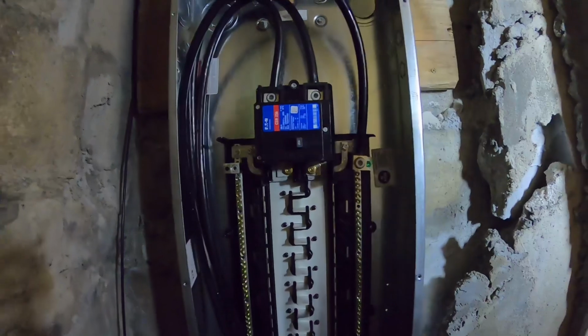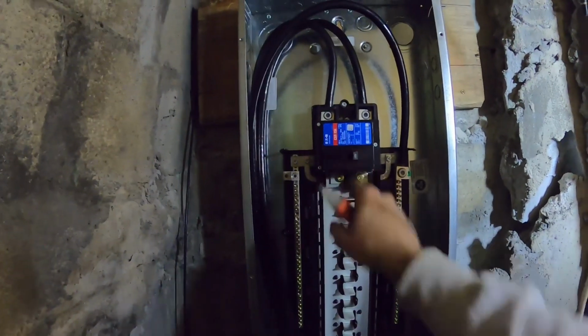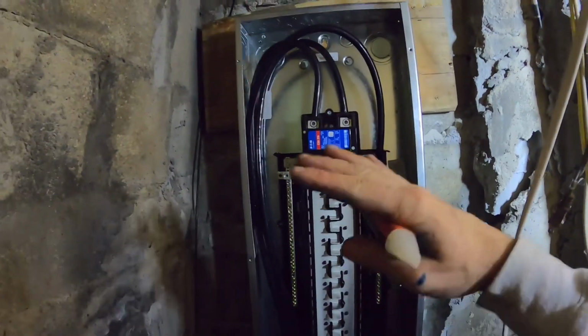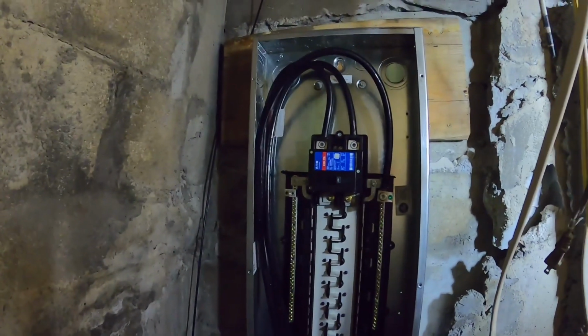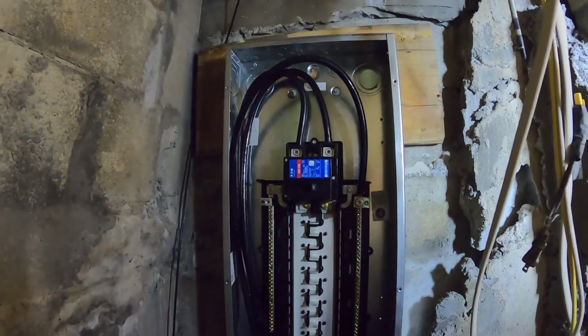All right, we've got 200 amps to this panel. I still have that main breaker off. We don't need anything yet. We've got a whole bunch of 20 amp circuits to put in. We're good to go. It didn't trip, right? No. Cool. All right, that means we have 200 amps out and 200 amps in.